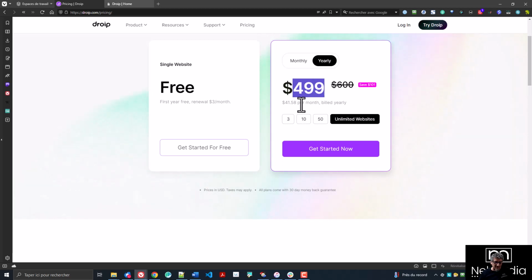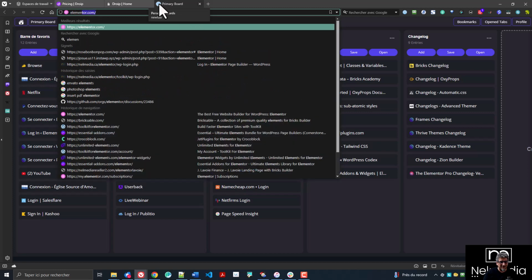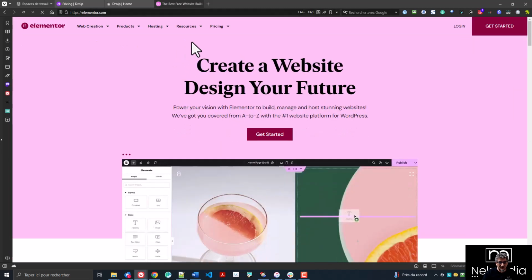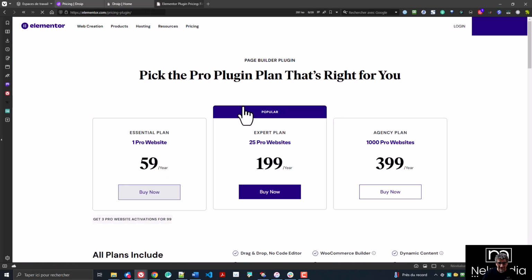That's two licenses of Bricks lifetime. I don't know if Breakdance is still at 150 for lifetime right now, but even if it's not, it's way more than that. It's even more than Elementor, you might guess. Well, Elementor, they will say it's not unlimited, but still. How is it Elementor now? Elementor. If we buy just, I hope we can still buy just the plugin, yeah.